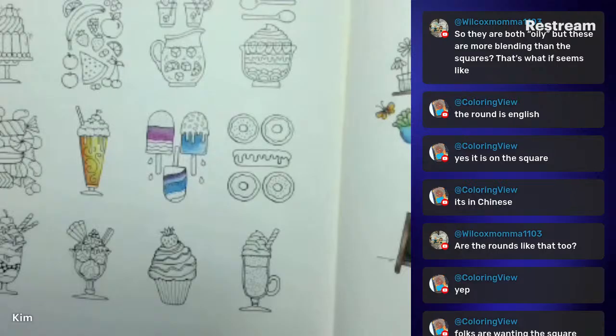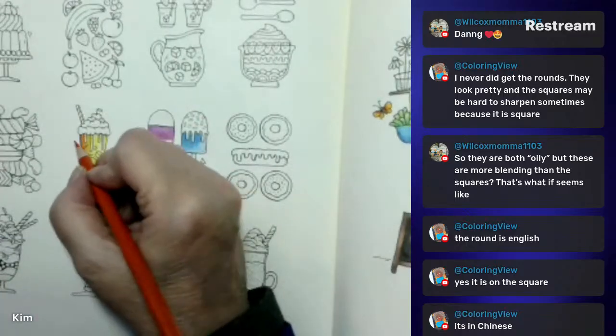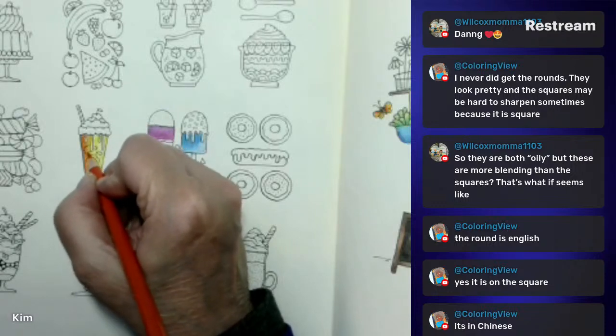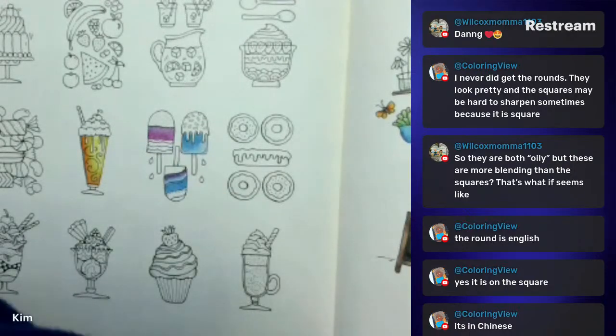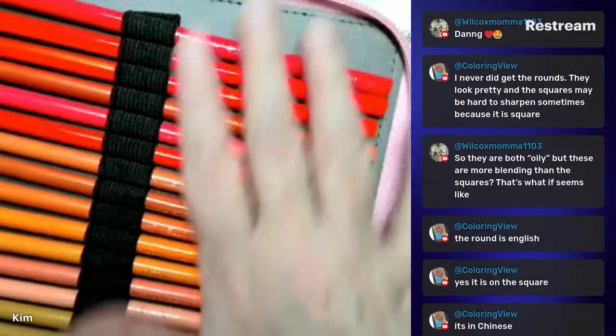Yes, and the round is in English. Yep. My squares, yeah, they're in German or Chinese or something. You can't read the names and stuff on them. So I like how that turned out. Yeah, and see how pretty they are.